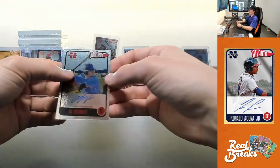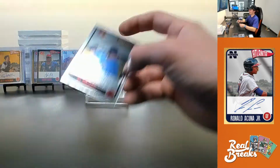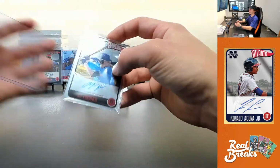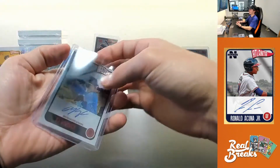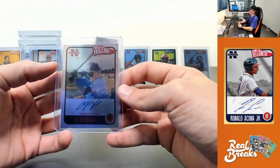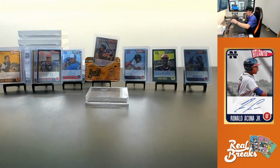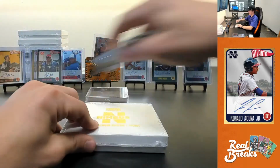And there has to be an AJ Vukovic in here somewhere. How about the very next box? AJ Vukovic for the Diamondbacks to Matthew Ben Shabak. Congrats, Matthew. There we go.